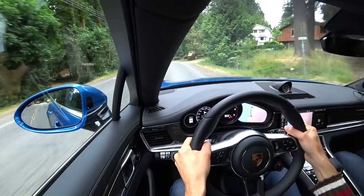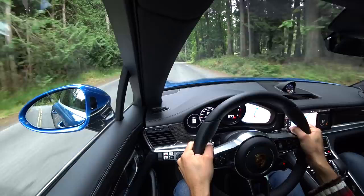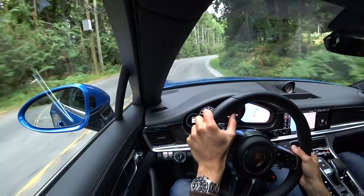But I think this is really one of the Porsches you can say, if you have a lot of money, it does suit as a family vehicle, space-wise and also comfort-wise for everyone.